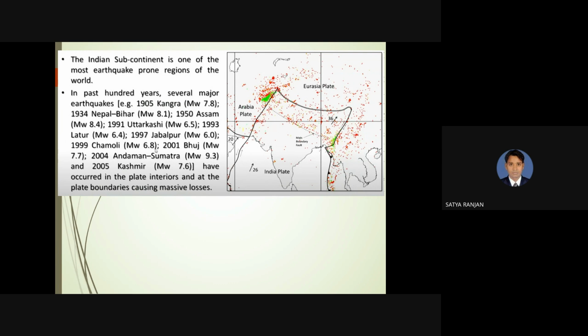So, with the help of GNSS, the movement of the Indian plate is also measured each year. So, according to this, there is a shift of the Indian plate every year, very slightly.